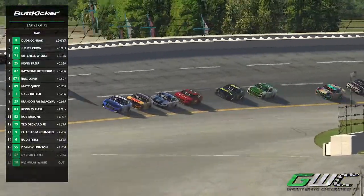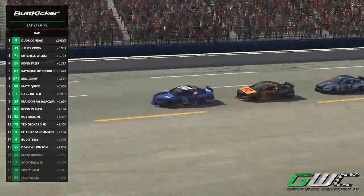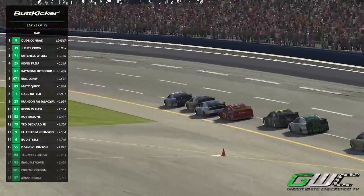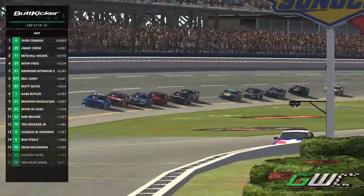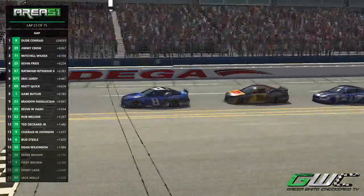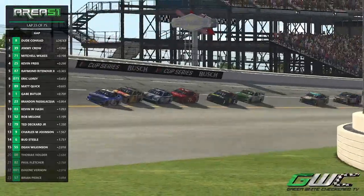Like I said, usually it's been Matt Quick, Raymond Rittenauer. They've been kind of the fuel savers where they can go extra long. However, I think Raymond was one of the pushers early on, so he may not have quite as much. So it's going to be curious to see who's able to stretch it how much, and then of course how much further they can go than the others.